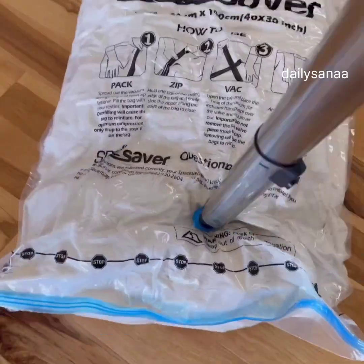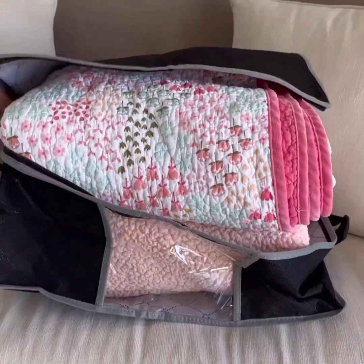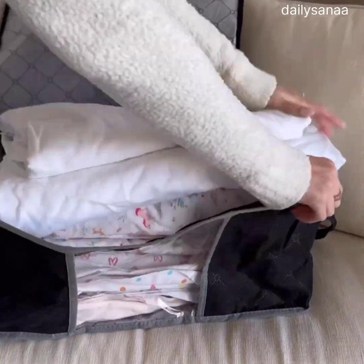For a great way to store all of your winter comforters, blankets, and bedding, I use these storage bags with a clear window to store our blankets and our sheet sets. Check out the storage closet.